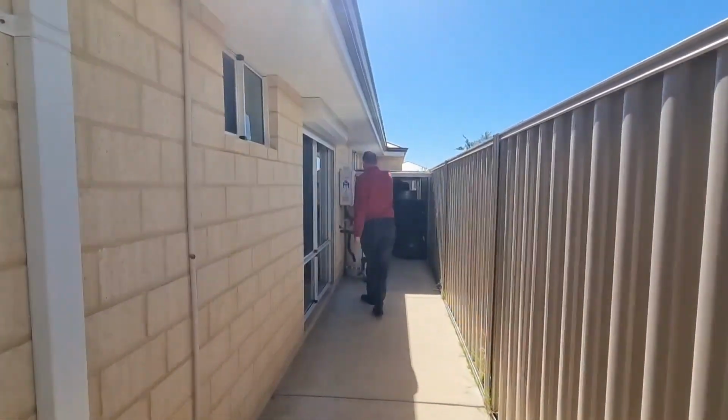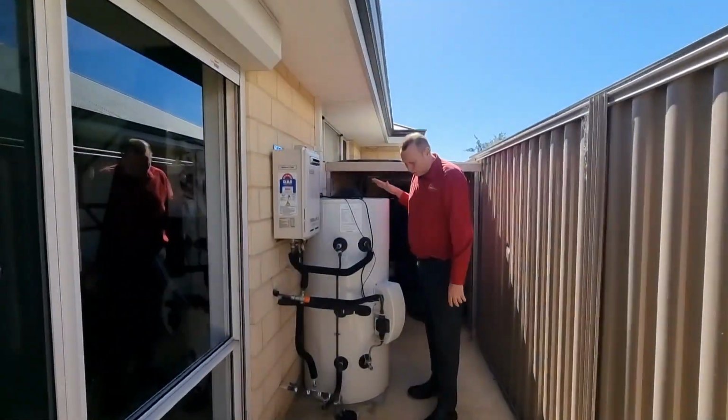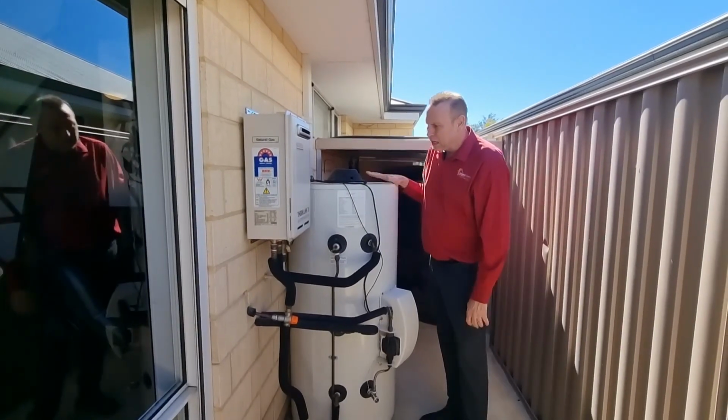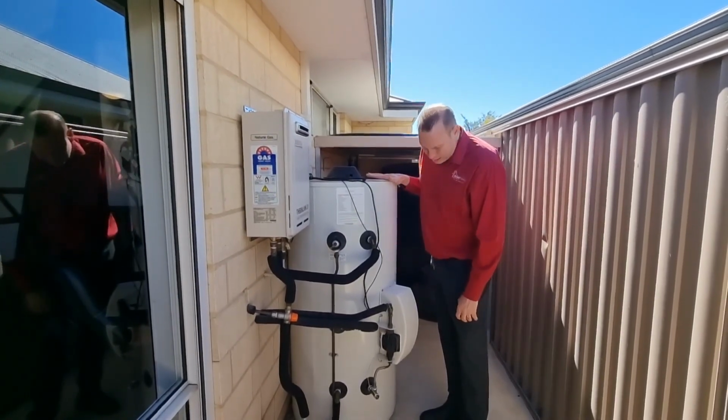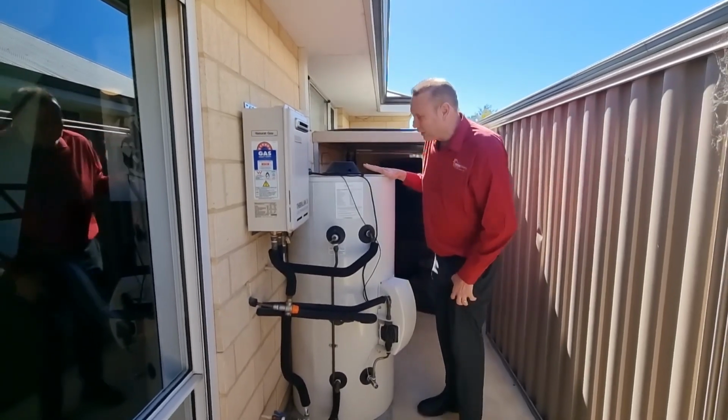This is a new hot water system. The water tank system has been disconnected because obviously the pump has failed, so they put an instantaneous system in there. This can stay if you wanted it to; it's about $700 for a pump, they tell me. Otherwise, we can get this removed.